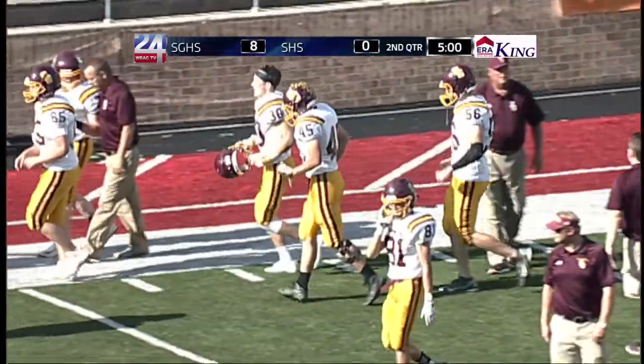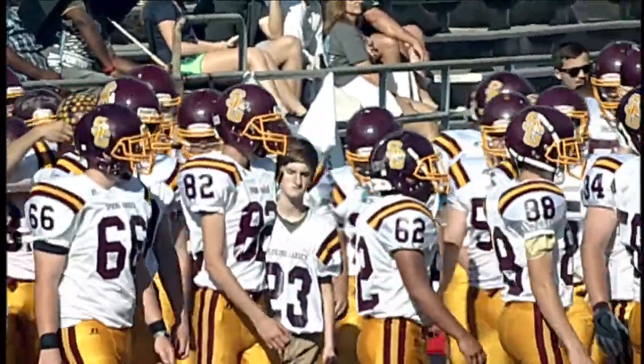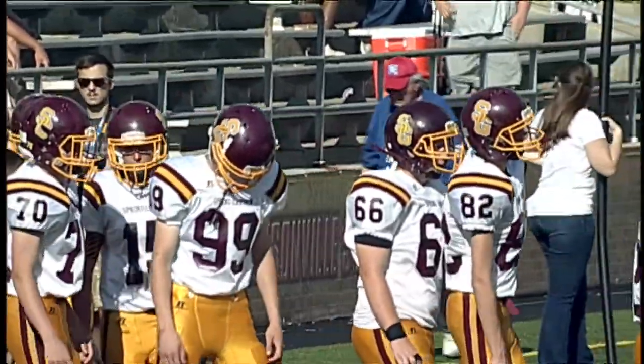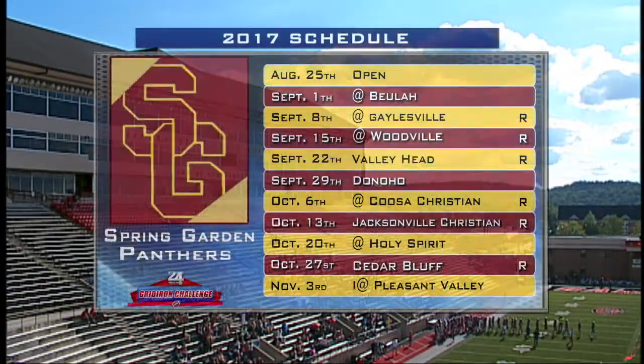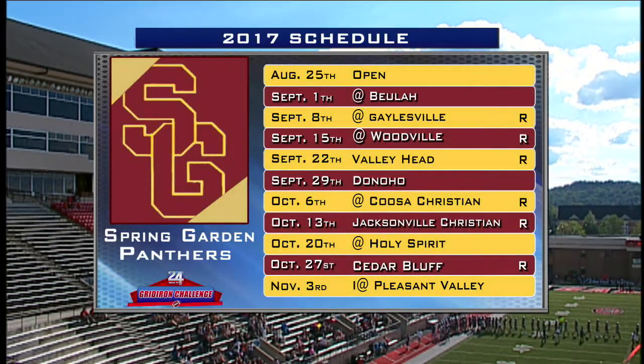And we will keep it right here and try to get a word with the 2 coaches before we head away for break, and we can take a look at some schedules here while we're waiting on the coaches to join us down on the field. And Gerhard, here's a look at the Spring Garden schedule for 2017.